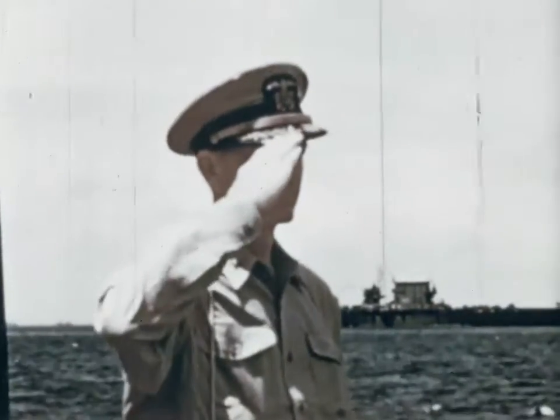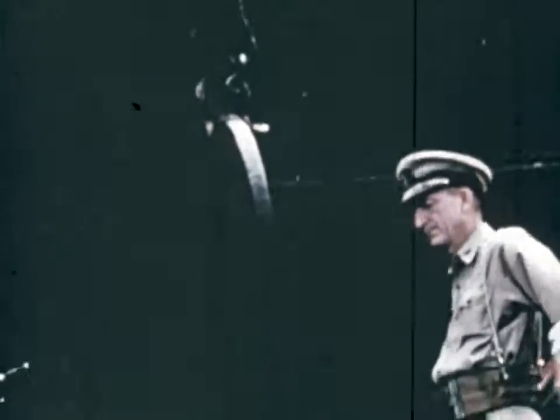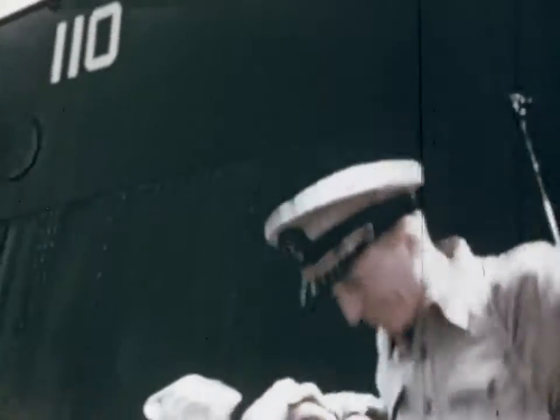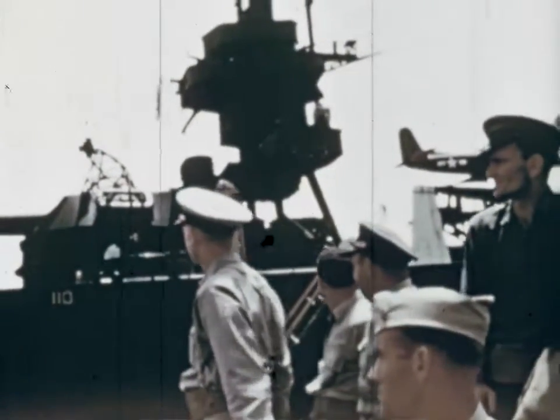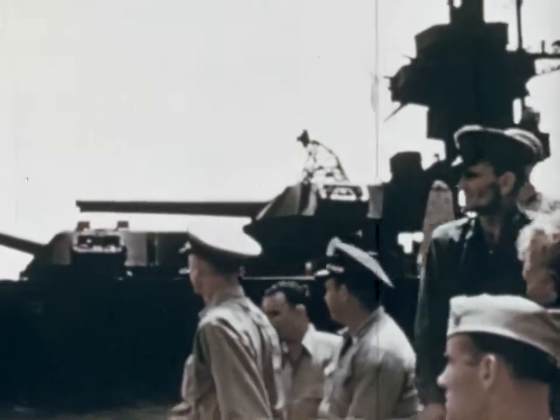Shown here is Captain Lo H. Bibby, commanding officer of the venerable old battleship USS New York. Everything is in readiness for the Test Able experiment, and military and scientific personnel leave the target area.